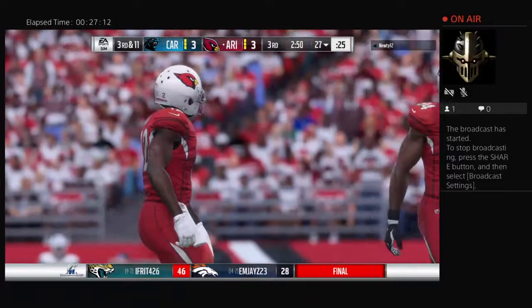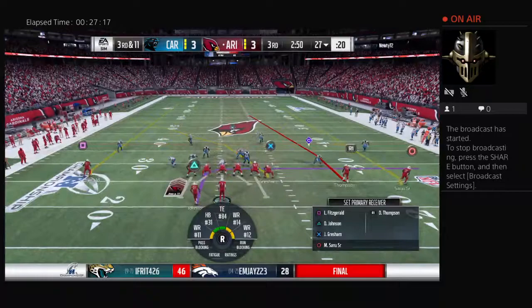The Cardinals on third down, just 1 for 5 to this point. This is third and 11.